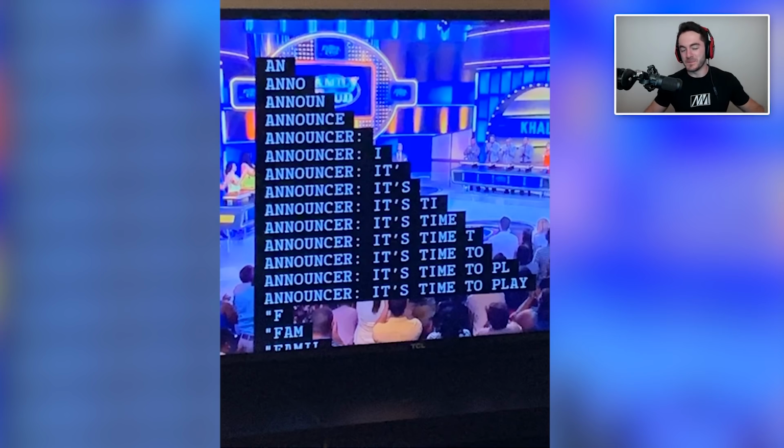This is how the next Saw actually starts. Someone's just peacefully watching Family Feud. All of a sudden, their TV starts flickering. The closed captions in the meme format start spelling out, "It's time to play a game." I can't impersonate the Jigsaw voice, but anyway, this is how it starts. This is actually just a still from the new Saw trailer, leaked.